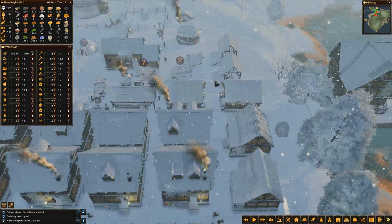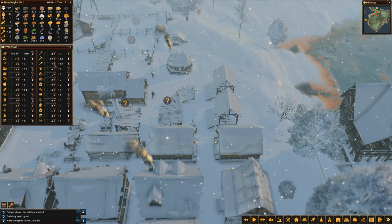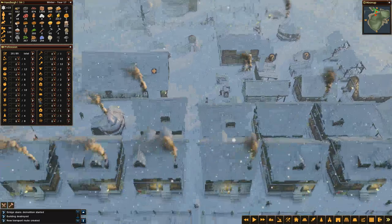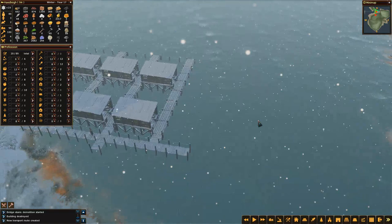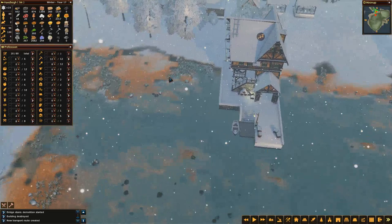So we have a healer. Well, we don't need that many people allocated there. Wow. Let's see. Another couple of fish farms? I think so. Maybe I need to put some over this side of town. I think we're going to do that. I'll try to put some over here by the port.